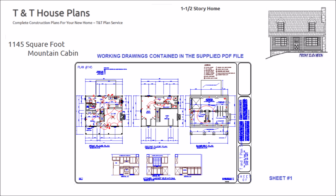This is sheet 1 of what you'll receive in your plan package. The dimensions are spaced out where the framing carpenter will have no problem seeing them. That's one of my pet peeves, where other drafters cluster the dimensions so close together. I make sure that doesn't happen with my drawings.